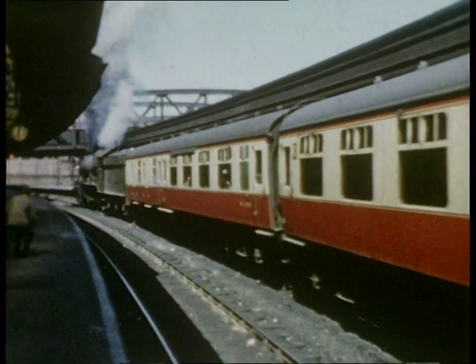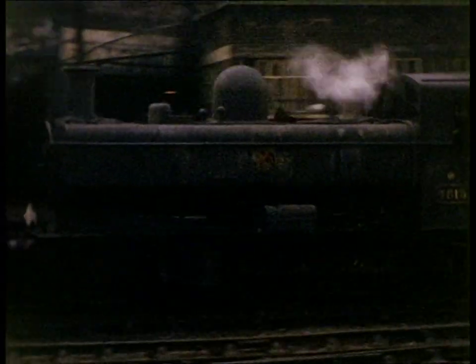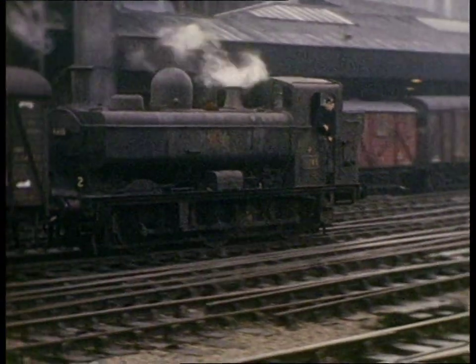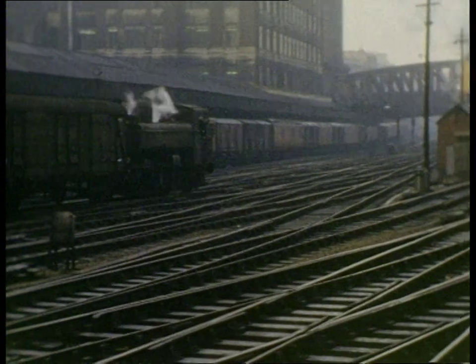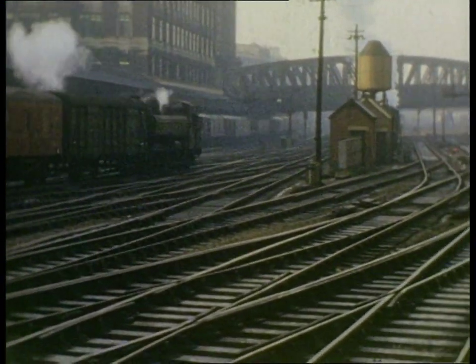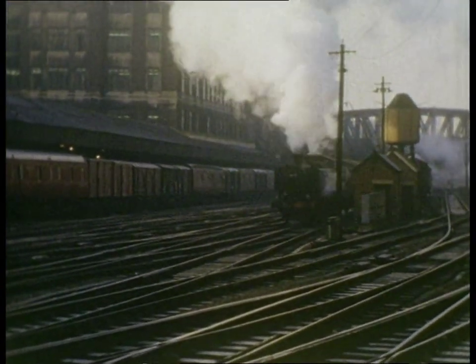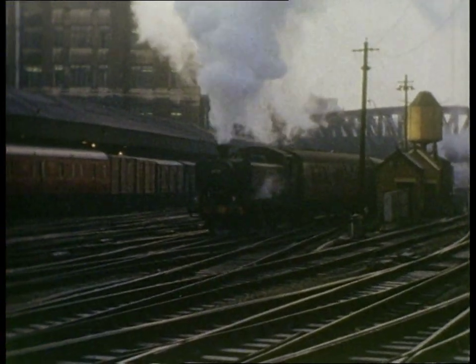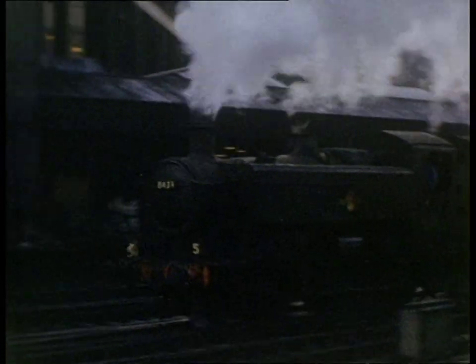On New Year's Day 1964, pannier and Prairie tanks are seen fussing about on empty coaching stock duties to and from Old Oak Common carriage sidings. Collett's 4615 takes out parcel vans as Hawksworth pannier 8433 brings stock in. F.W. Hawksworth was the last chief mechanical engineer of the Great Western Railway, being in office from 1941 to 49, and this design was one of the last of the long line of Great Western pannier tank classes.